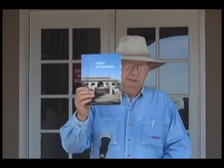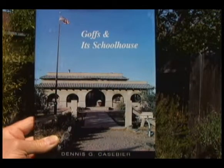Another important book that we published after we acquired this property in 1990 was to document the history of the schoolhouse itself and the community of Goffs. So that appears in a book, and you will find it on the shelves of our gift shop that we'll talk about a little more later, the history of Goffs and its schoolhouse.